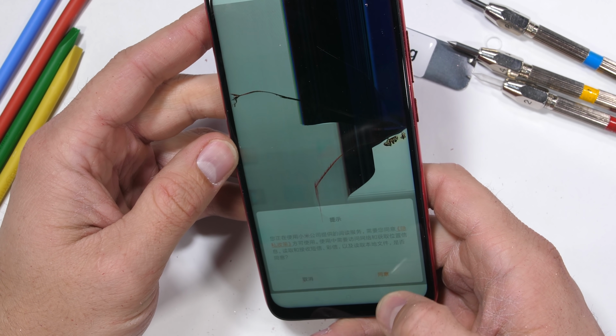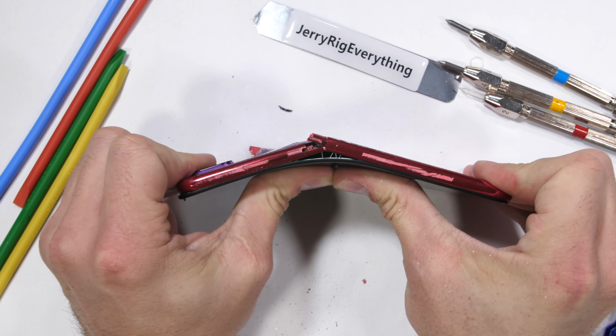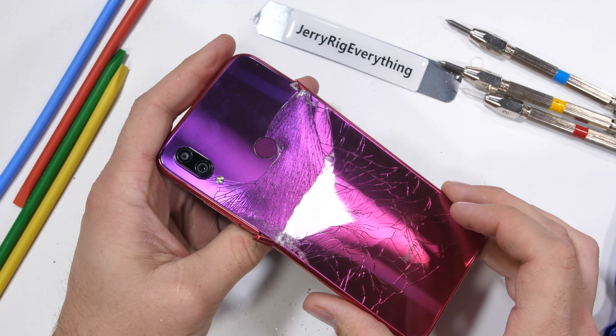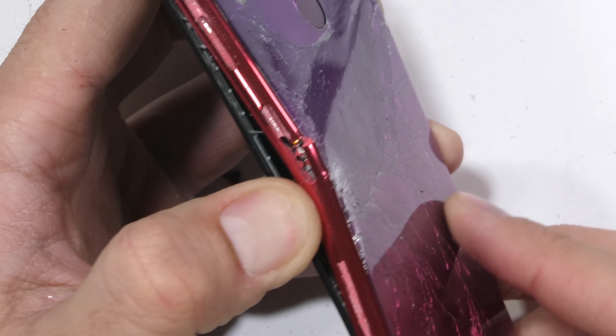This is not the first Xiaomi phone to fail my durability test. This Note 7 will join the Note 3 and the Mi 5 on my shelf of shame. It did put up a good fight though, and with the extremely fair price point it has, I won't be dragging it through the mud. But we still should figure out why it broke. And for those secrets, we have to go inside.